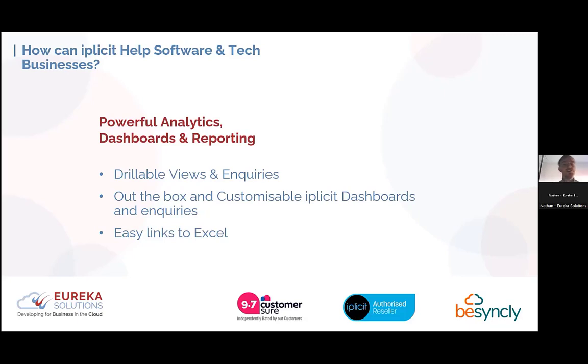But the good thing as well is you can then start to customize those dashboards and reports and inquiries to make it more your own. And that can come from yourself because it's really self-service, or it can come from our team who are more than happy to help in terms of molding those dashboard reports and inquiries to what you need.